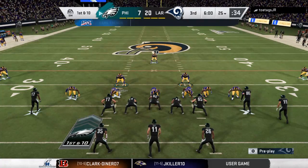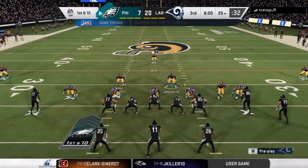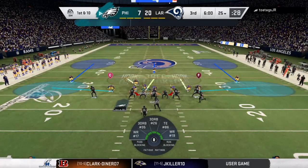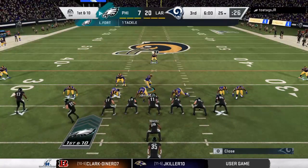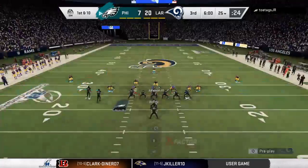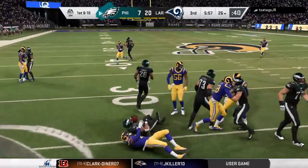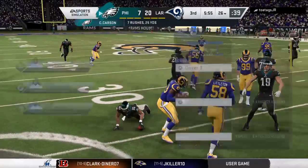They have the ball here for the inaugural drive of the second half. Pretty big deficit, though. We'll see what adjustments were made in that locker room. And I never want to make something more important than it actually is, right? I don't want to create more hype than what is there. But I'm doing it, though. This is a really important drive.